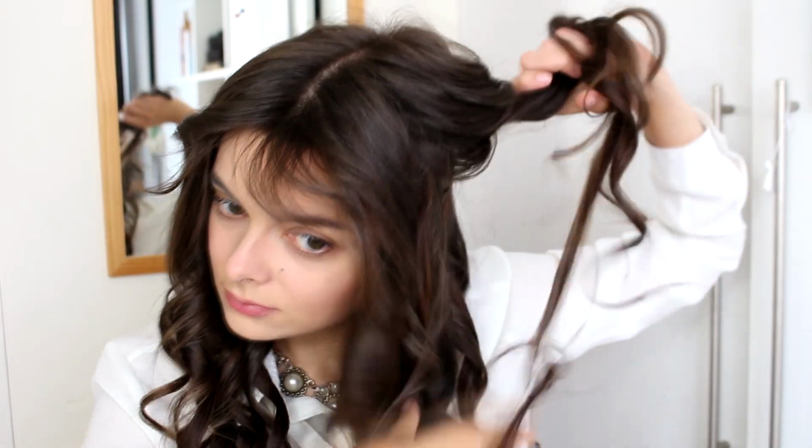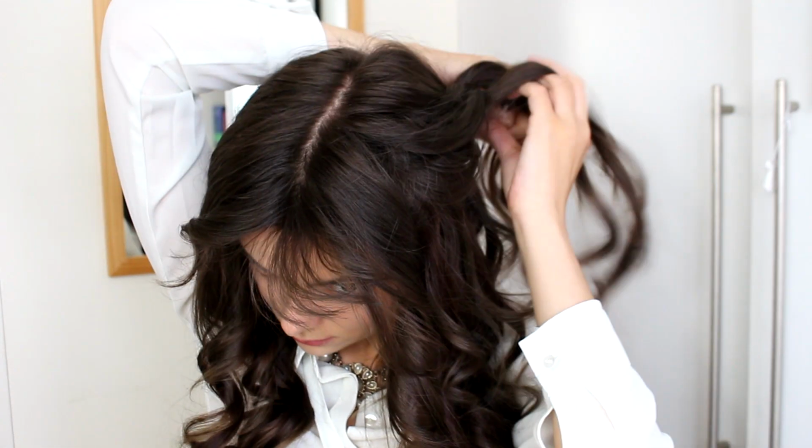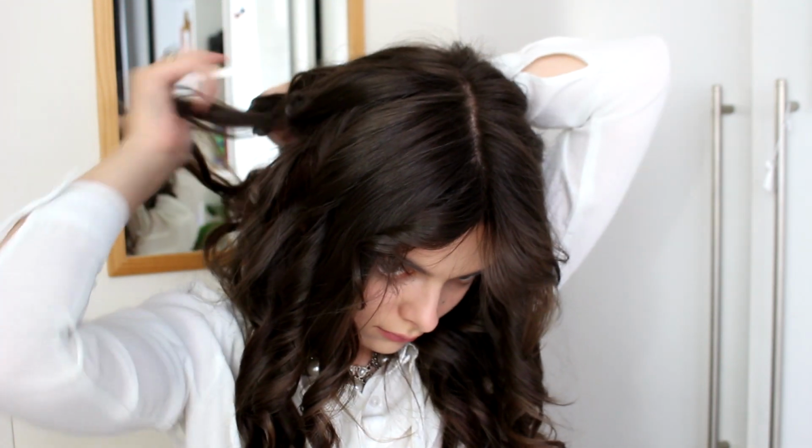And when I am done curling, I am going to start by taking a chunk of the back of my head, just the top kind of crown bit on one of the sides, and I'm going to braid this. And I'm not going to braid all the way down, I'm going to leave a little bit of a tail and then do the exact same thing on the other side.